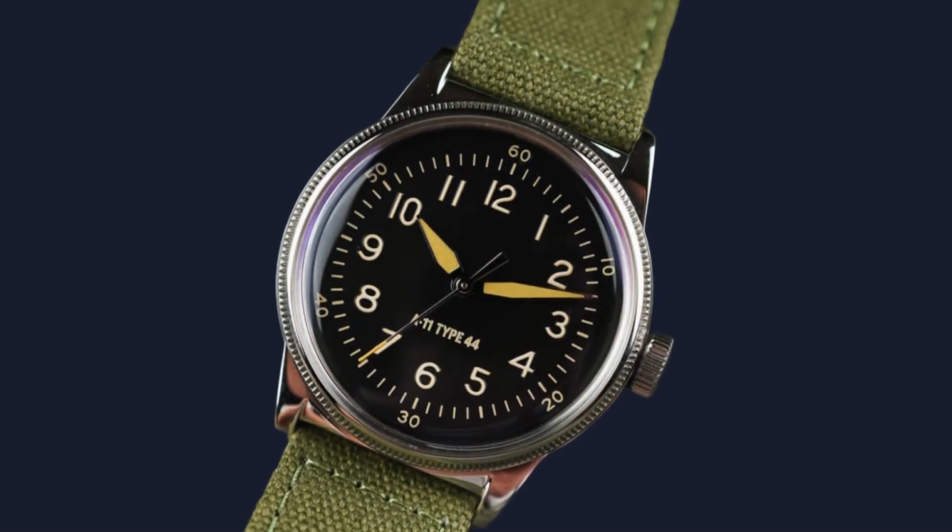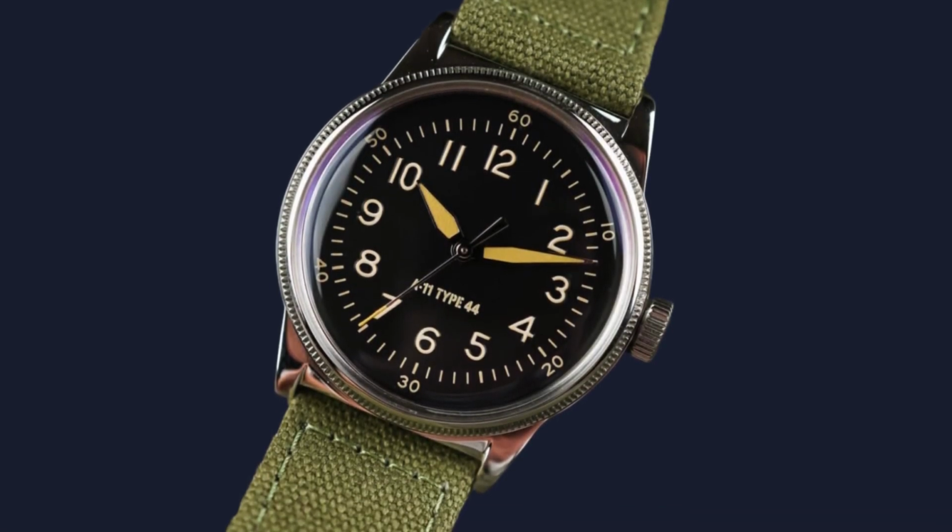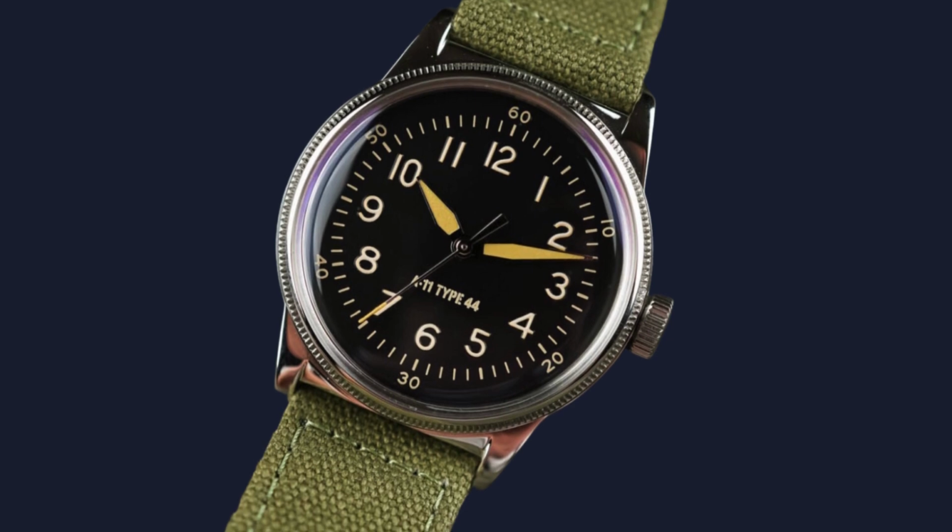Today, we're taking a quick look at a fascinating collaboration. The Praesidus X, the Watch Observer, A-11, Type 44 Limited Edition. It's a rugged, vintage-inspired military watch with a true story behind it.